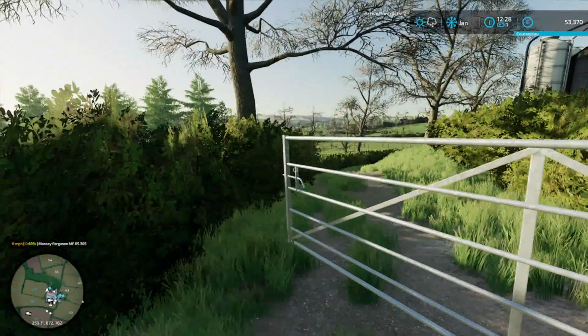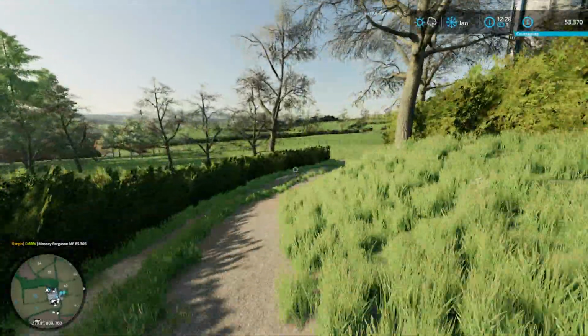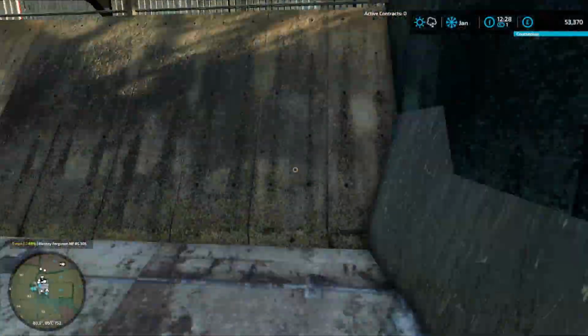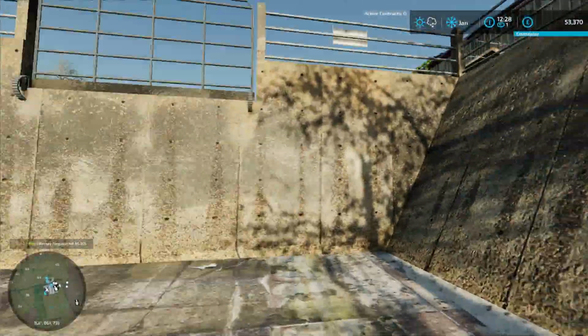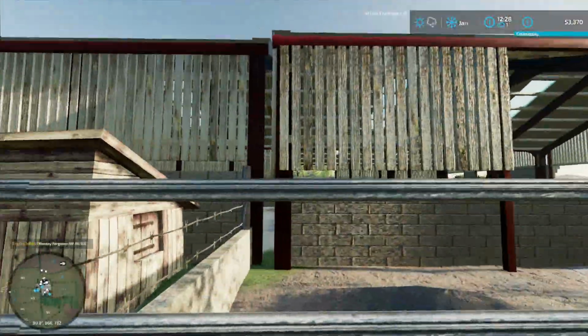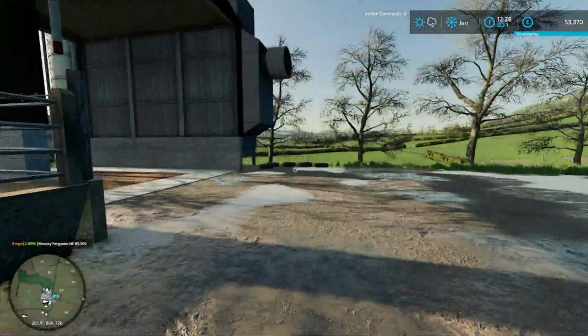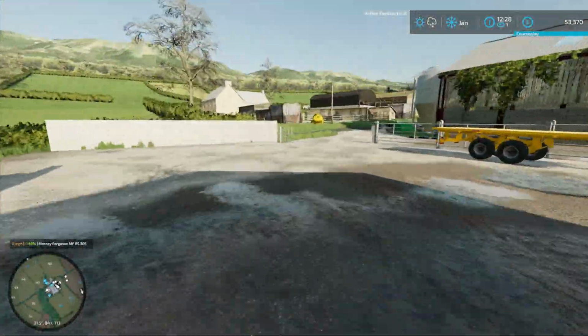Where does this go? Oh, it goes down there. Okay. Oh, I'm in a silage pit. Great. No way out now. Oh, there we are, we got out. I must have sold it then.